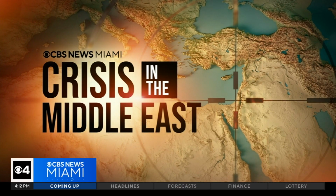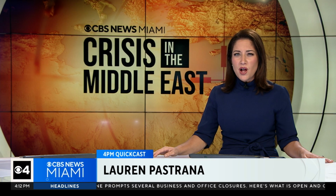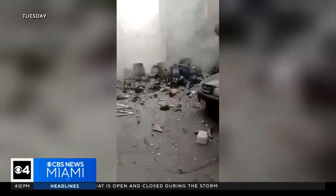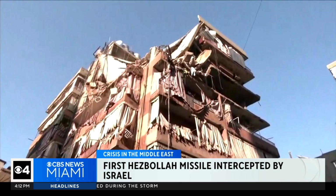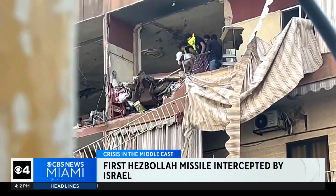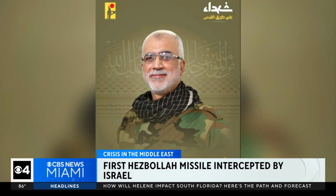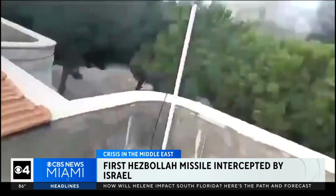Now to the crisis in the Middle East. Tensions are rising in the region. Overnight, Israel's military intercepted the first ever Hezbollah missile that was apparently aimed at Tel Aviv. Hezbollah says the target was Israel's intelligence headquarters. In Beirut, the head of Hezbollah's rocket forces was killed in an Israeli airstrike yesterday. According to Lebanese health officials, since Monday, hundreds have been killed and thousands wounded, including children.